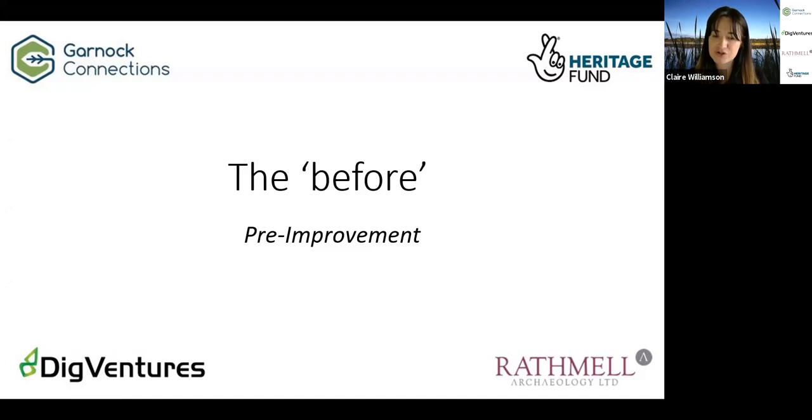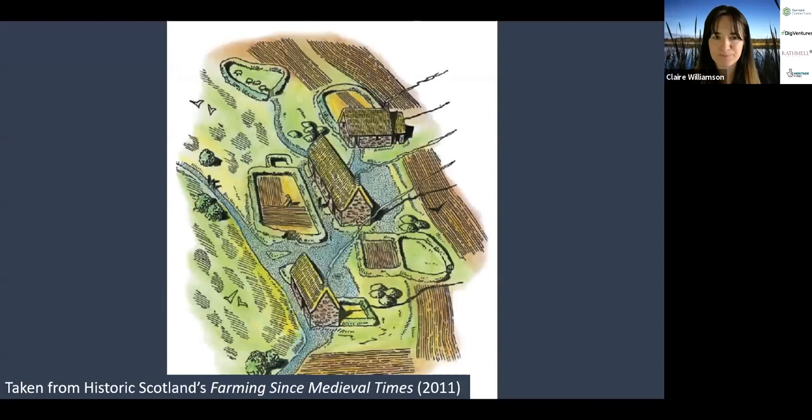And much of the structures in this pre-improvement era, again, much like the early churches, don't really fall into the category of historic building recording, mainly as very little of their structures survive. So again, quickly, what was happening before improvement. So this is medieval times. Most farming was at a subsistence level, with each small community aiming to produce enough food for its own survival. Barley and oats were cultivated, and cattle and sheep were kept for milk, meat, wool, and hides.